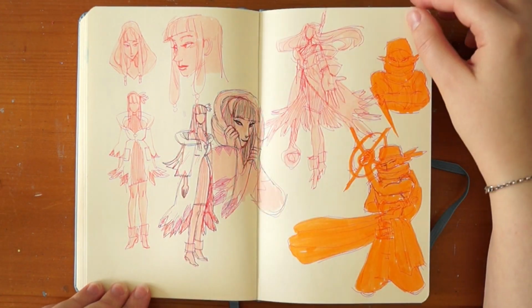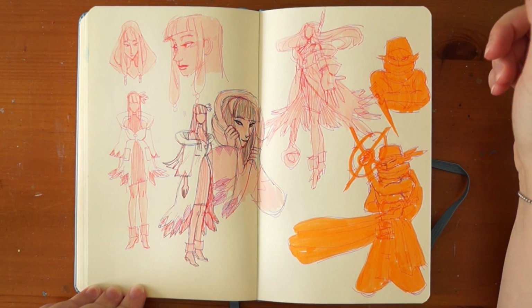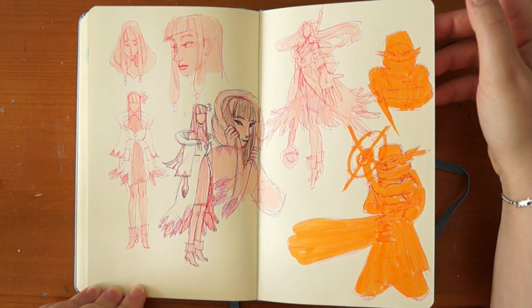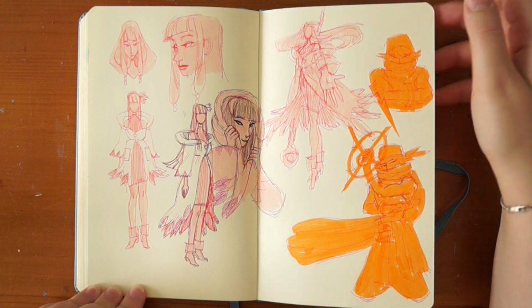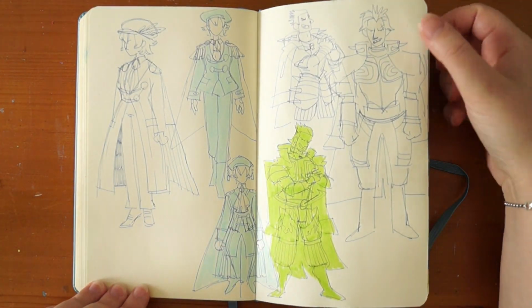Oh yeah, these were the preparatory sketches for the Final Fantasy Persona 4 drawings, which I also did in a video a couple of videos ago, so you can see how all of those designs ended up.